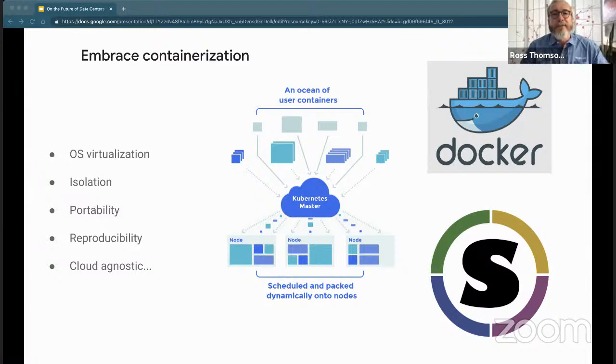With containers, of course, you get insulated from the OS. Your container can run everything it needs to without regard to what kind of OS you're running it on. It's portable. You should be able to run your container virtually anywhere that supports the APIs you're using. Reproducibility is another key thing. I think scientific workloads probably have more interest in supporting reproducibility than almost anything going on in industry at this point. And hopefully, again, cloud agnostic.